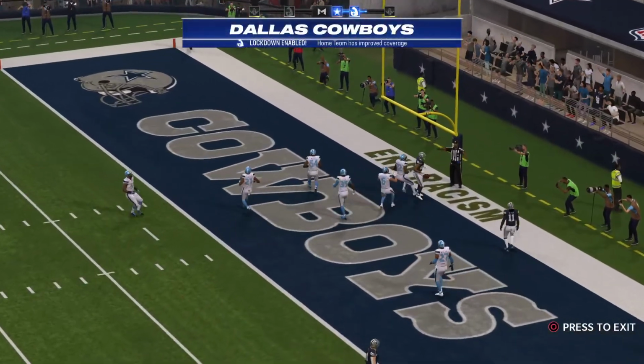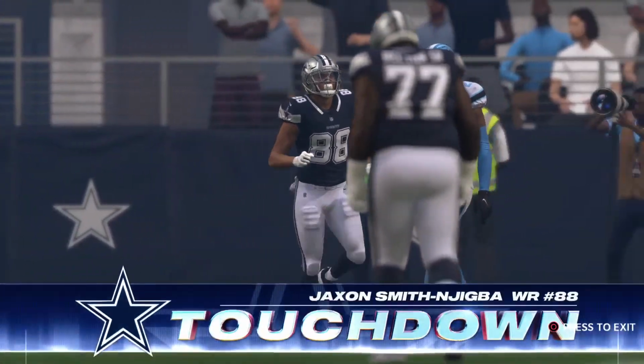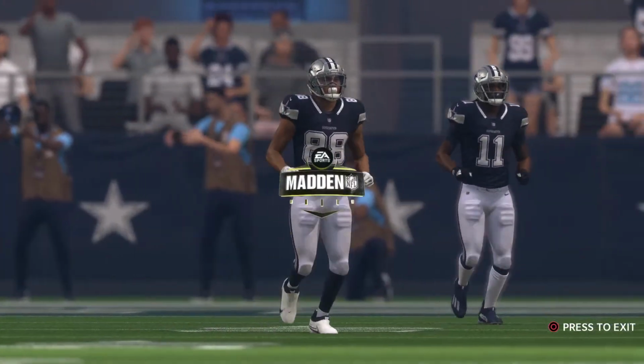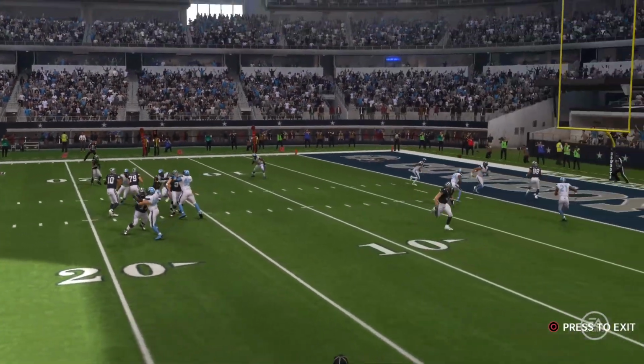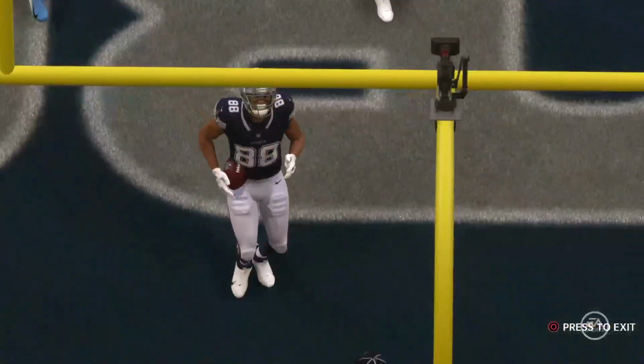And that is caught. Touchdown, Cowboys. Jackson, Smith, and Jigbo from 13 yards out. And they're able to add on to their advantage. Circle that drive because that might be one to remember. Well executed to give them a little cushion.